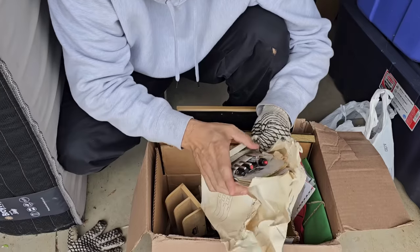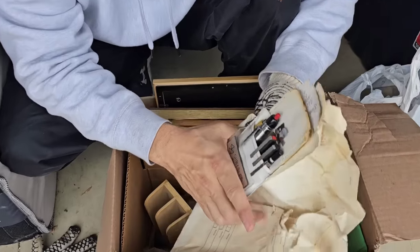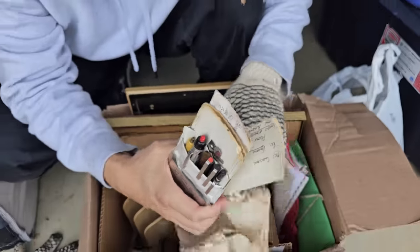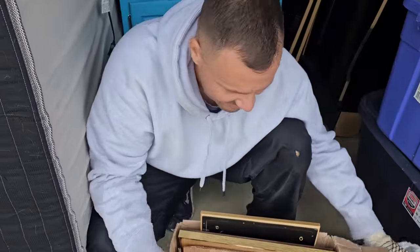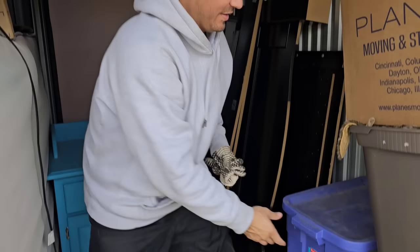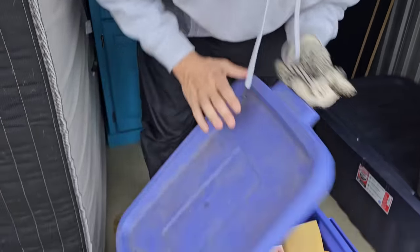More! Oh my goodness, look at this. It even says right on there, Chrysler. Oh my goodness. How cool is that? Okay. All right. Looks like he worked at the Twinsburg plant. I just saw there.